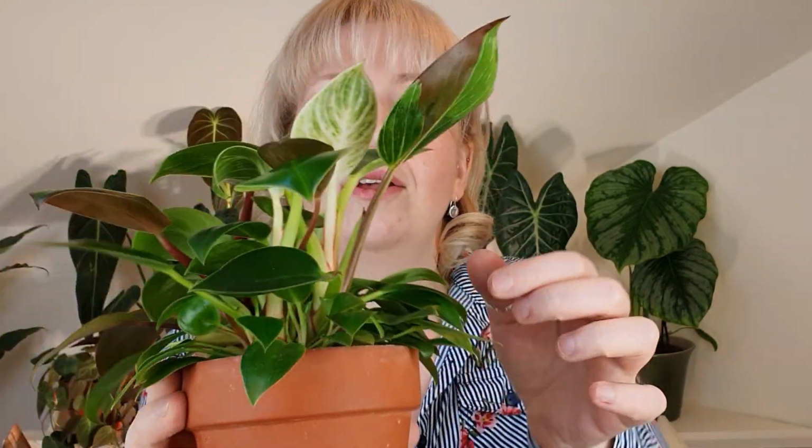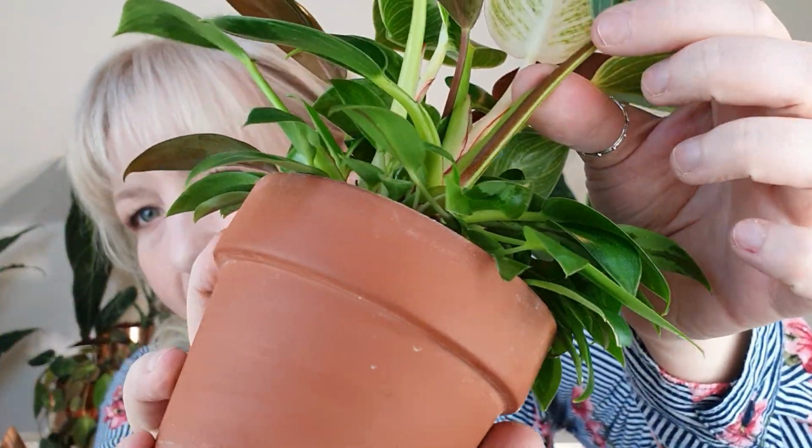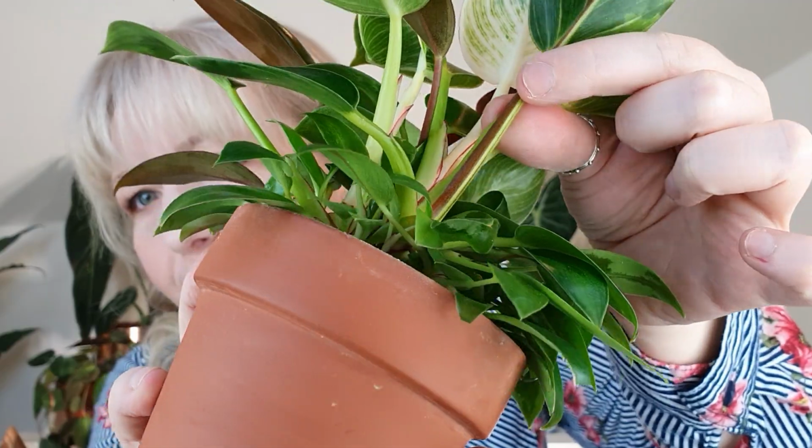So it is possible that the plant will just revert again back to the Birkin by itself. However, I don't think that is going to be the case when the plant is already fully gone Rojo. I think it's only the case if, for instance, here it's bled in. So, look at that. Look at that stem. Do you see that? That's very, very cool. So let's talk a bit about the care of this plant.